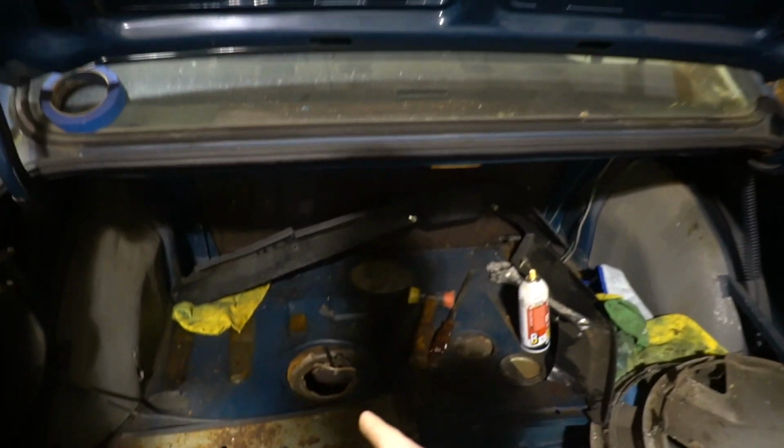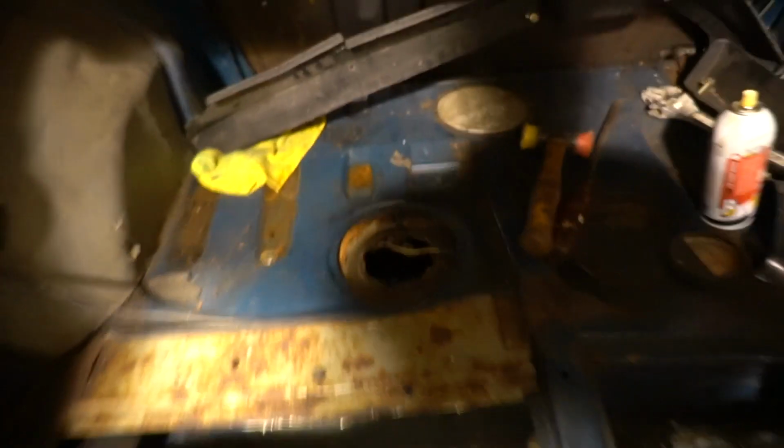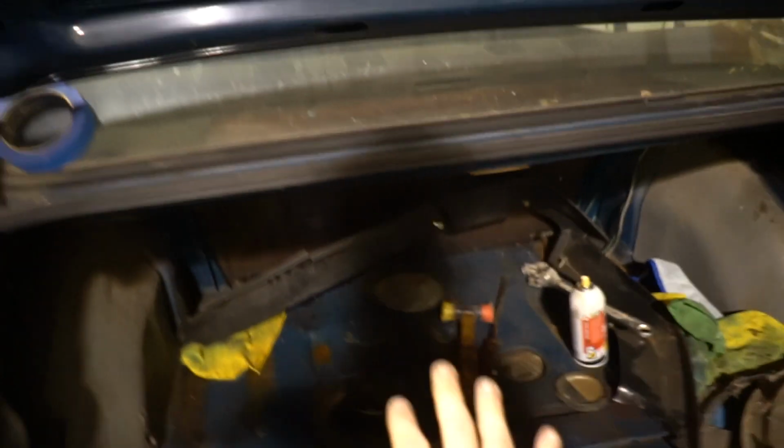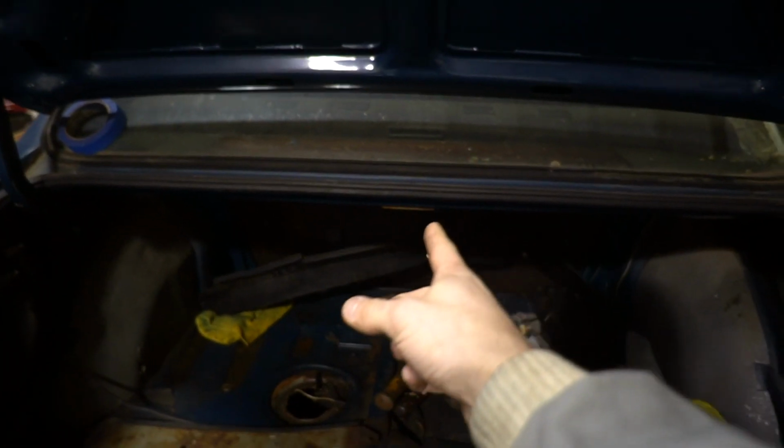So that's kind of cool. This is the banjo connection right here that runs to the motor itself. These are the leads that run to the fuel pump itself. So I'm guessing we're going to incorporate some kind of wiring for an external fuel pump going directly to the motor of the car. Now, apparently, the fuel lines are clean, right?